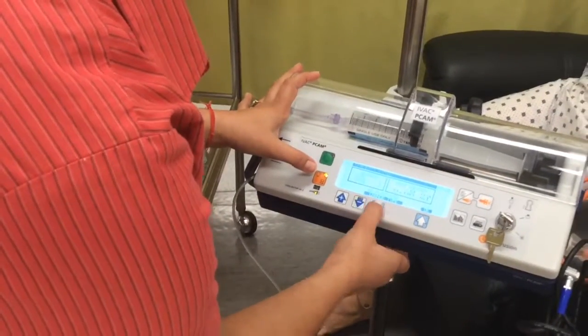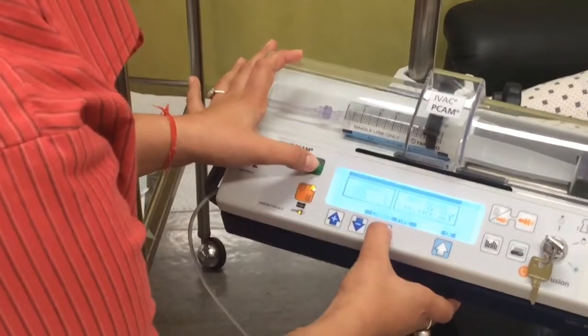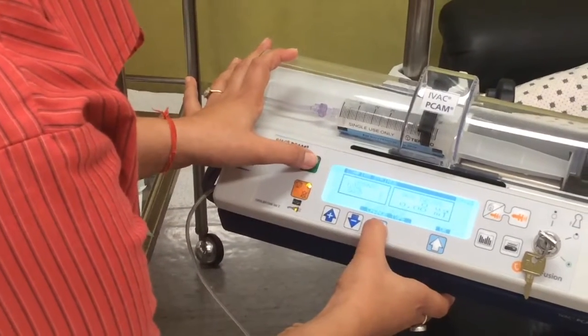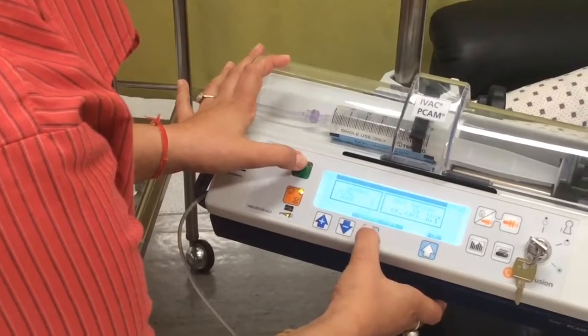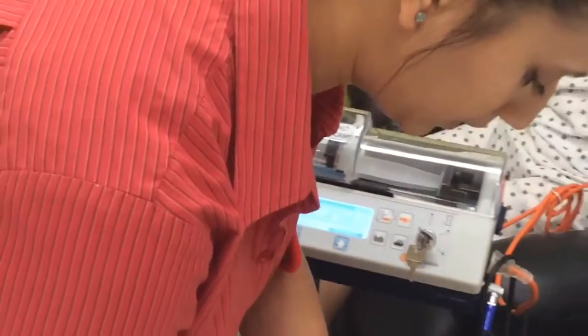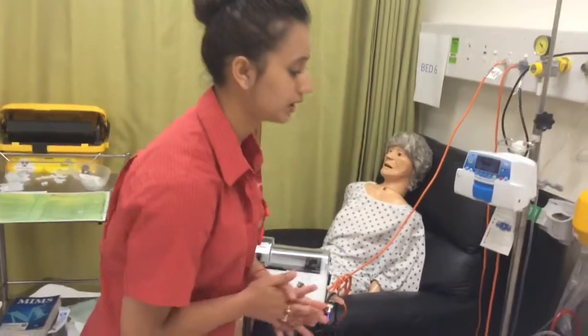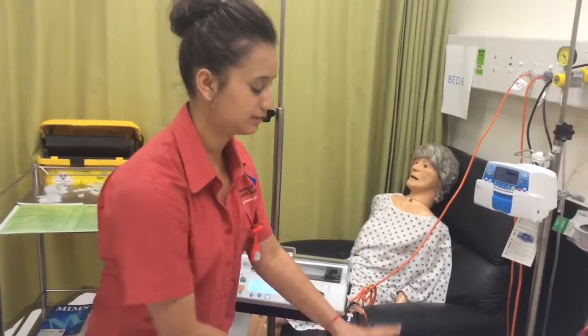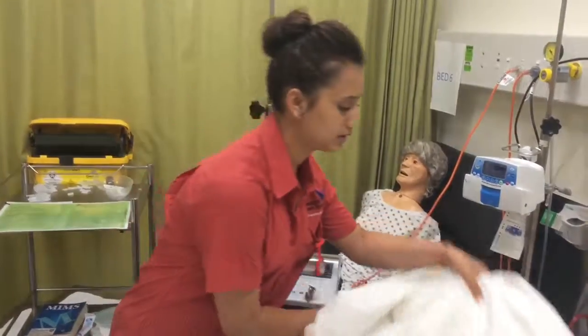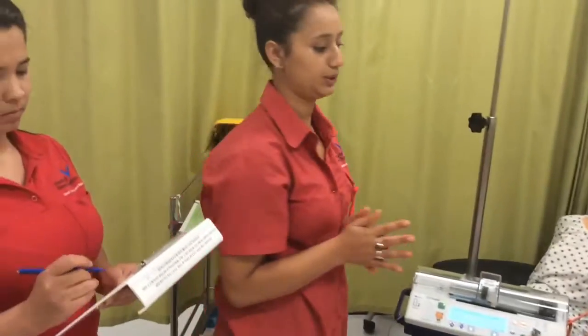Just change the tubing. Okay, so you can press it now. So you've got one dose. Like that, if you need the dose, you can just press the green light whenever you need it, after 5 minutes. So if you need anything, just press the buzzer, but I'll be coming back within 15 minutes to check on you. Okay, thank you. Thanks.